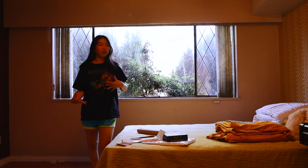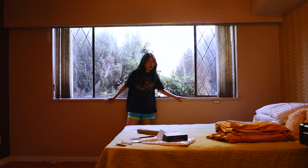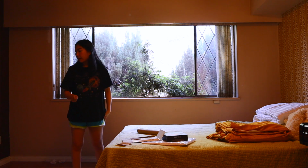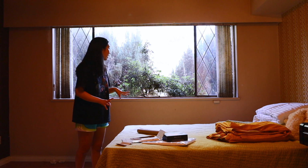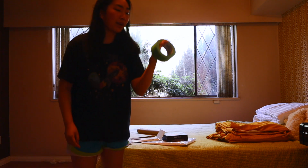Hi! I have been doing a little bit of prep in preparation to paint this wall. As we know, I'm planning on painting this white, so I've just been spackling, smoothing, sanding, vacuuming, but now I'm gonna lay down some painter's tape.